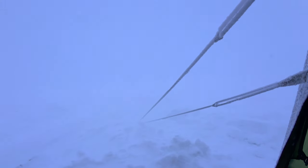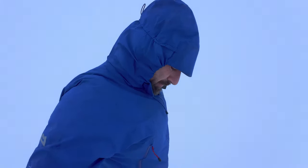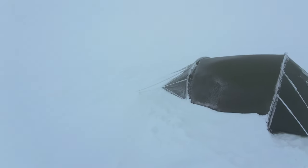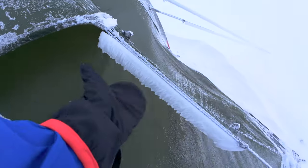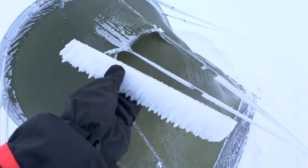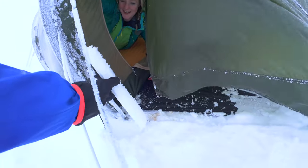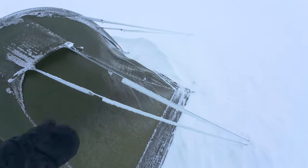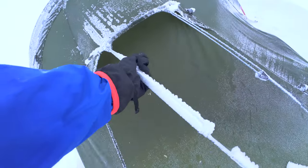Wow. Talk about whiteout conditions. Oh my, look at this. See how much snow we've had in the night. Okay, open the door a minute, look. Wow, I think it was cold in the night. Yeah, I do. Absolute icicle.